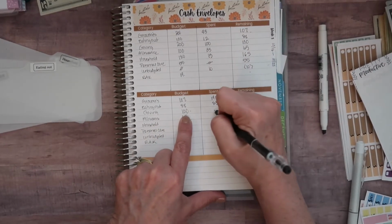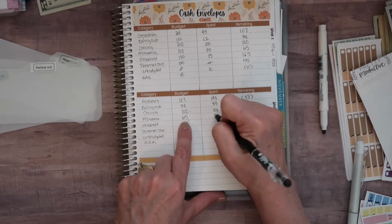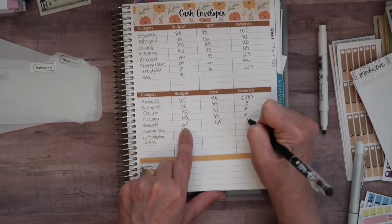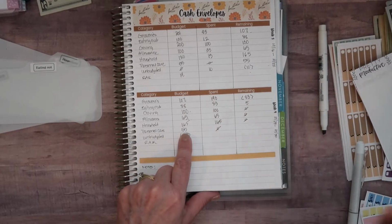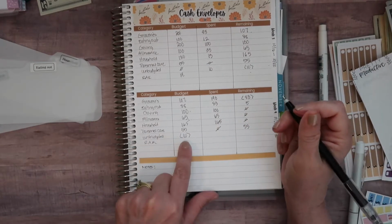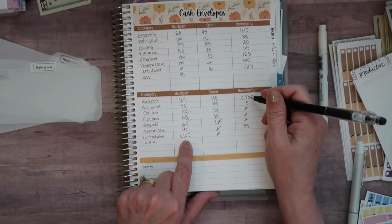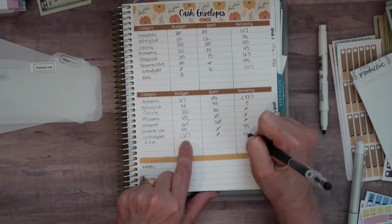For giving, I had $100. I spent $100. For allowance, I had $65. I spent $65. Household, I had $165. I spent $165. For personal care, I didn't spend anything. The $55 is still in my envelope. And then for unbudgeted, I was -10. I guess I could put groceries as unbudgeted, but I'm going to just leave it where it is.